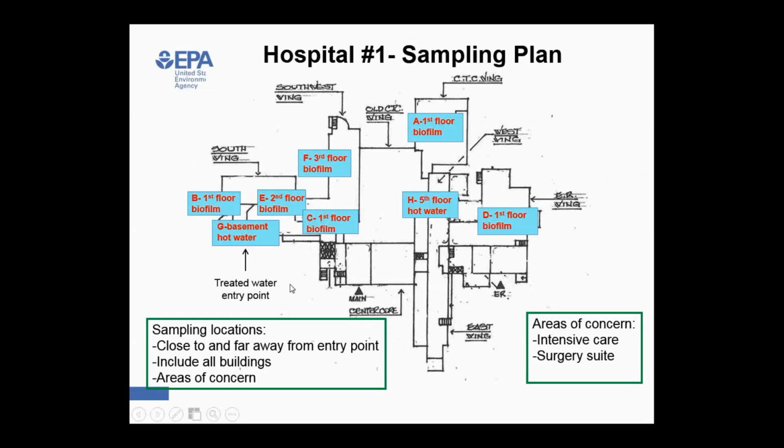So this is a schematic of one of the local hospitals that we're working on, and of course the recommendations vary quite a bit for sampling plans. But some things to really consider, the sampling location. You want to know where you're sampling with regard to the entry point of the treated water coming into the premise. You're going to want to include all buildings if you have multiple buildings, and you're going to want to look for areas of concern, especially in healthcare facilities. The areas of concern in this particular hospital were the intensive care unit and surgical suite.